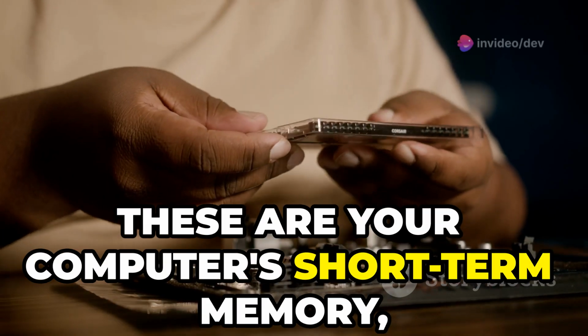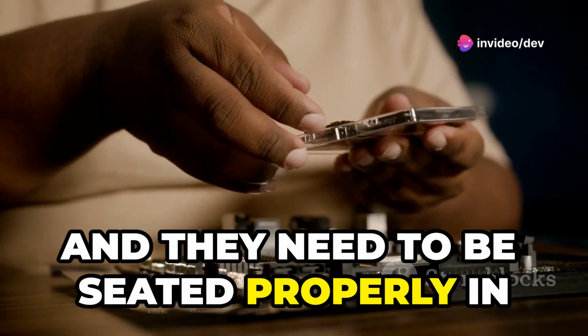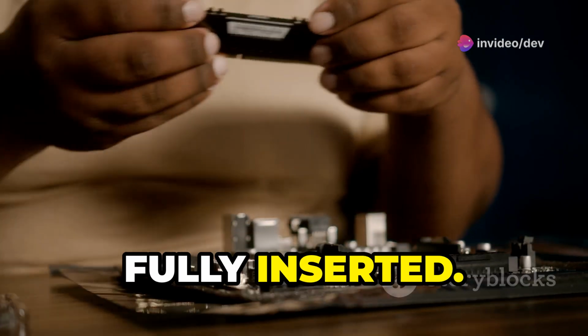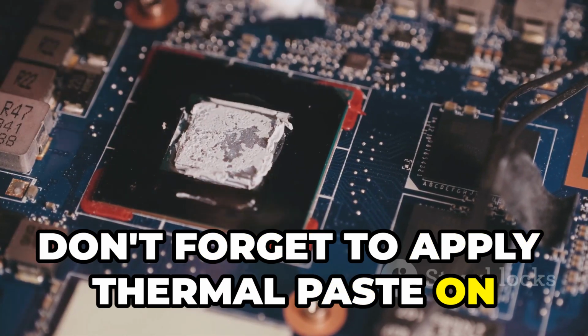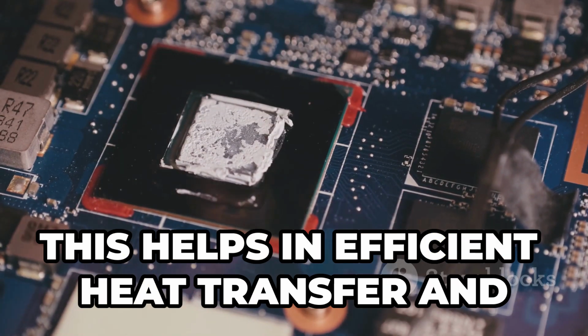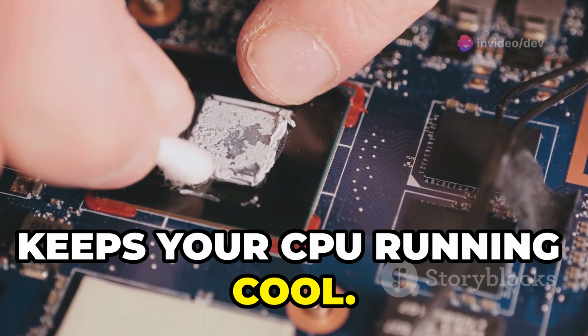These are your computer's short-term memory, and they need to be seated properly in their slots. Make sure you hear a click when they are fully inserted. Don't forget to apply thermal paste on the CPU before attaching the cooler. This helps in efficient heat transfer and keeps your CPU running cool.